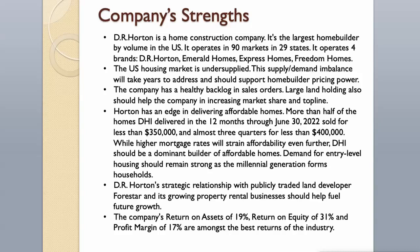The U.S. housing market is undersupplied. This supply-demand imbalance will take years to address, and should support homebuilder pricing power. The company has a healthy backlog in sales orders. Large land holding also should help the company in increasing market share and topline.